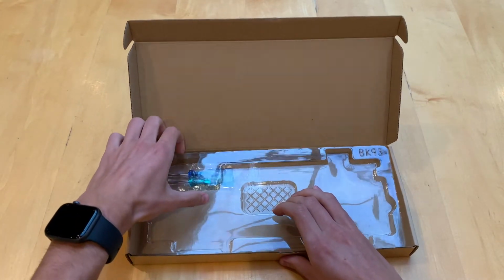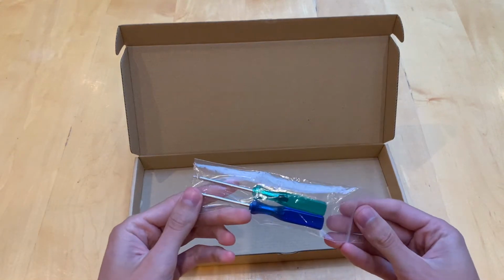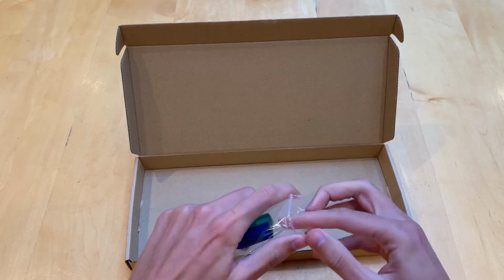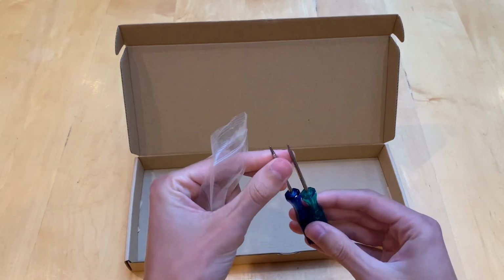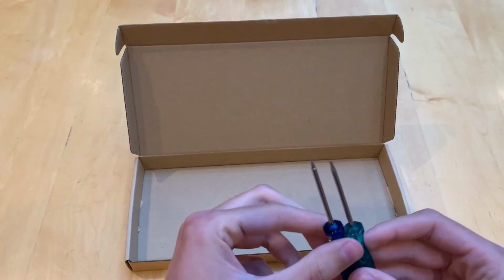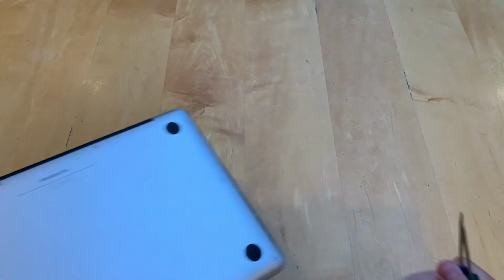And then the nice thing with this kit is underneath the plastic there is a set of screwdrivers. So this is a T5 and T6 screwdriver, which you probably won't have, so it's nice that this kit comes with it, so you can get into the MacBook and unscrew the speaker and the battery once you're inside. So we'll go ahead, put the box off to the side and bring in the MacBook again.